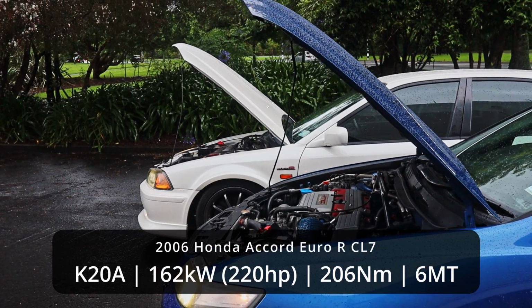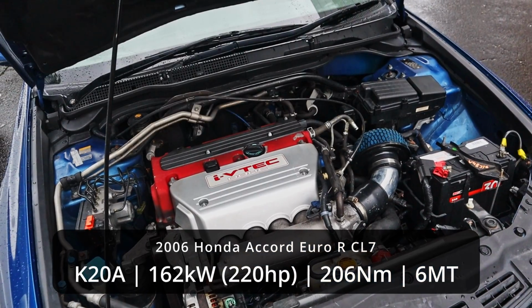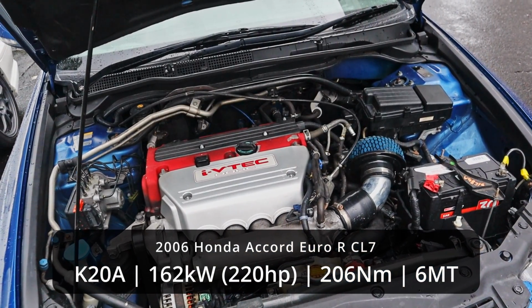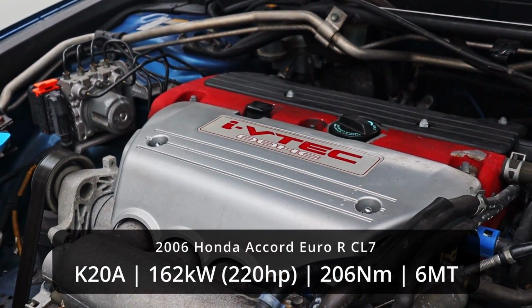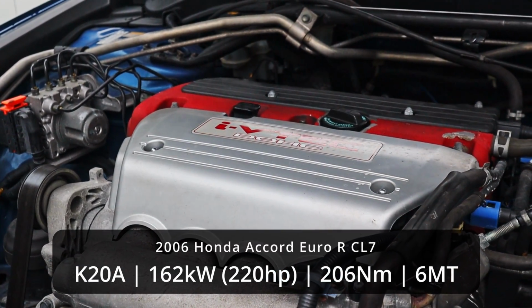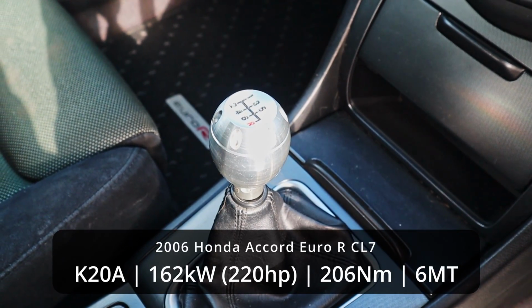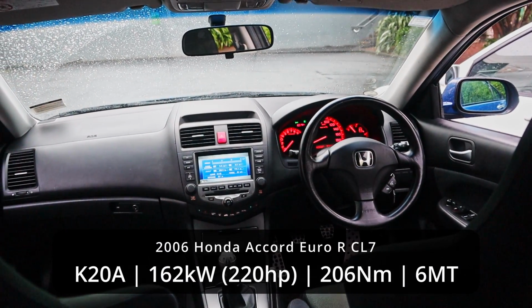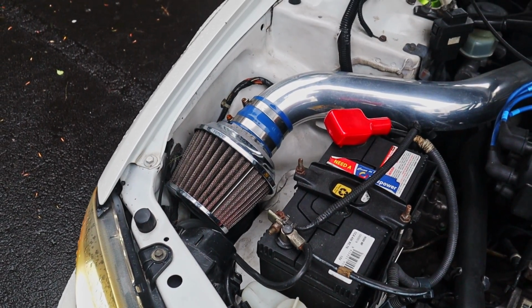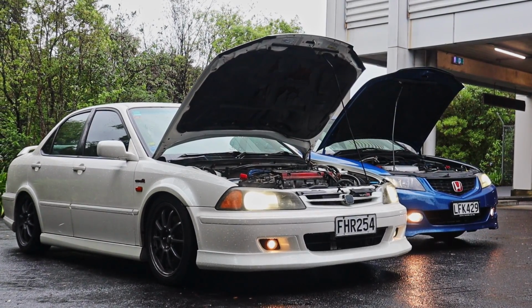The engine is a little bit different too. It's a newer K20A, a 2 litre red top inline 4, making 162 kilowatt, 220 horsepower, exactly the same as this, but only 206 newton meters. This also has a manual transmission, but it was upgraded to a 6-speed over the 5-speed. It also has a limited slip diff, and it's also front wheel drive. Both of these cars have a pod filter and are lowered, but other than that, they're pretty much completely stock.